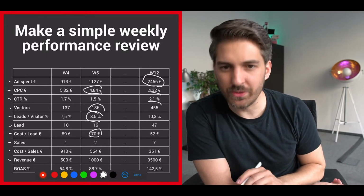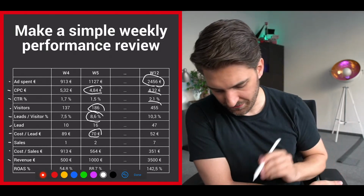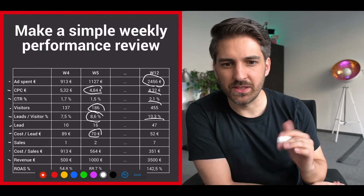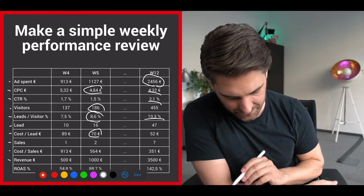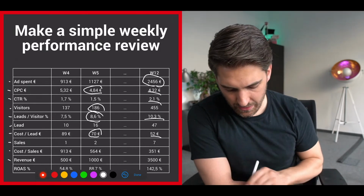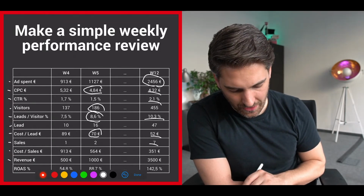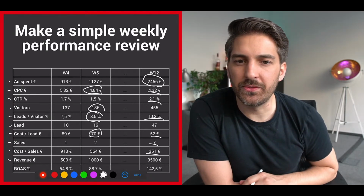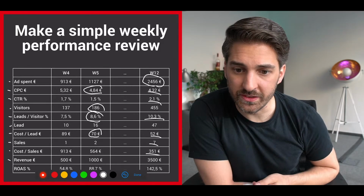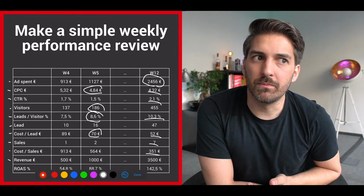We get better click-through rates because we now understand what our audience is actually interested in terms of ads. We made some more improvement and got better lead magnets, and 10% of the people who land on our landing page are actually signing up. Our leads are now down to 52 euros. We make 7 sales, and we have a cost per sale of 351 with an average basket size of still 500 euros. So we didn't even improve on the basket size.